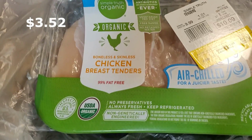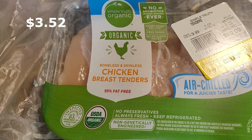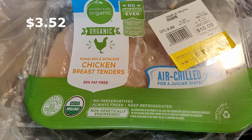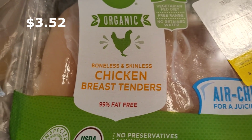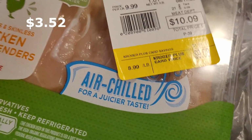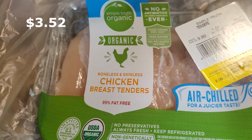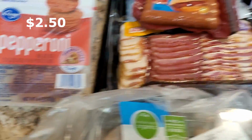I ordered a big tray of fresh chicken because I really didn't think they would have that 6-pound bag in stock. But the big tray was out, and they subbed me this little tray of organic, which is fine. But if I paid $9 for it, that will not be fine with me. So we'll see. Got a pack of pepperoni.